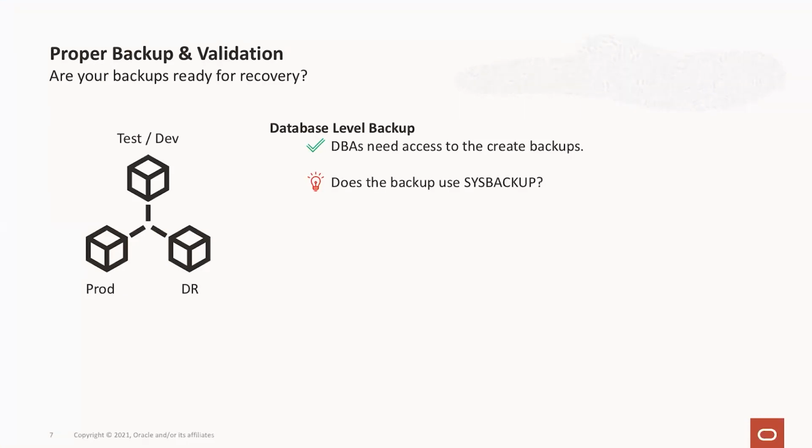But there's a unique privilege in the Oracle database called sysbackup. So is sysbackup being used in your environment properly? DBAs, are they falling back to sysdba to do backups? Are you being restrictive like you should be and leveraging sysbackup for those operations? Because sysbackup is only designed to do one thing, which is backup and restore. It's not designed to do other database administration work. So it really limits the capabilities of sysbackup.